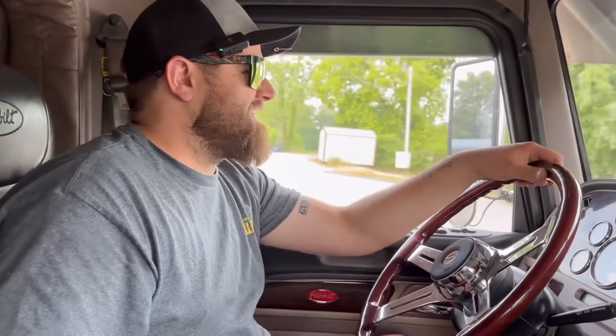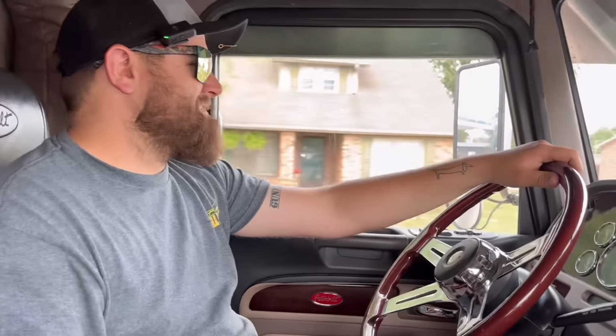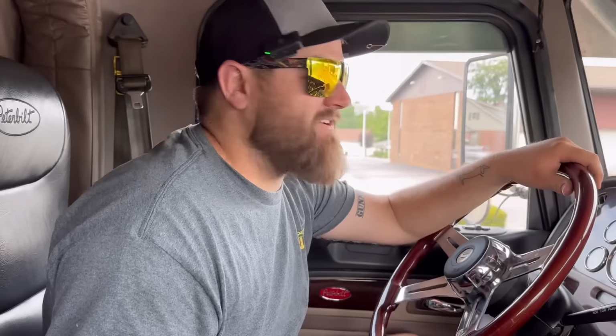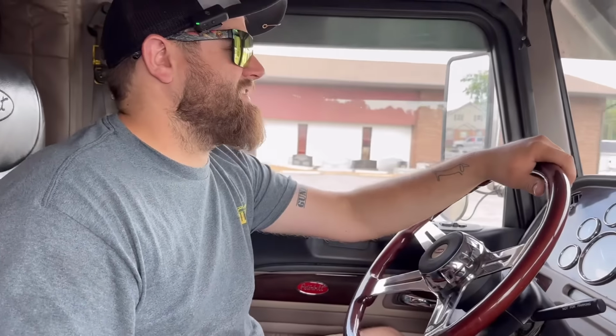Makes my heart drop when I see that. What makes your heart drop when you see a state trooper behind you? An orange light pops up on the dash. You don't even have a mic on, do you? Yeah, I do. Oh, side of your head.